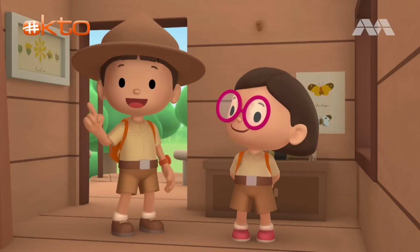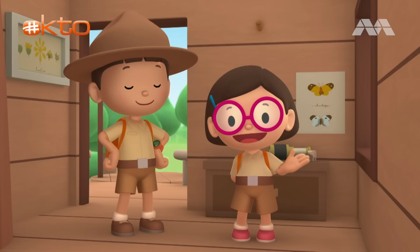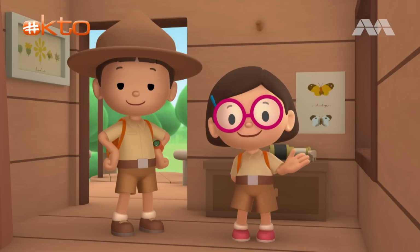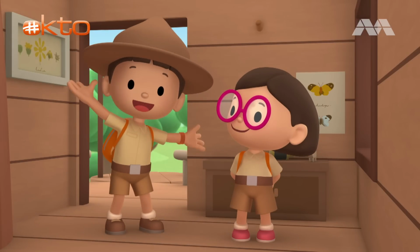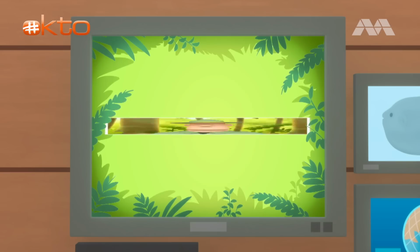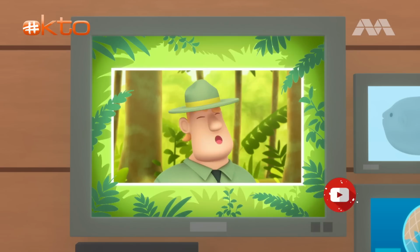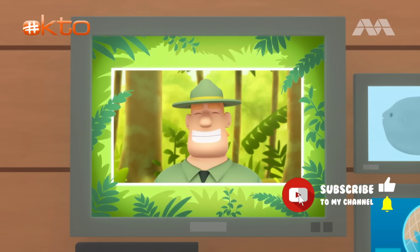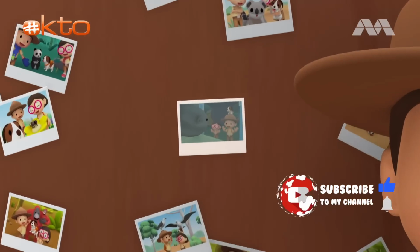Rocky left a mola in our garden. We learned that small fish and seagulls help to get rid of parasites that live on molas, and that jellyfish are the mola's favorite food. So we brought the mola back to the ocean where it can eat a lot of jellyfish. Good job, children. You did it. You are amazing wildlife rangers. Mission accomplished.